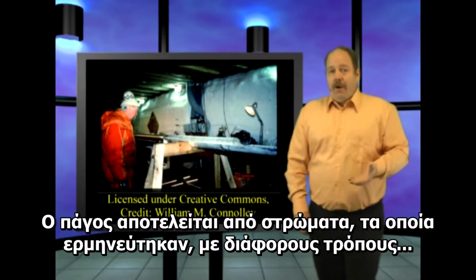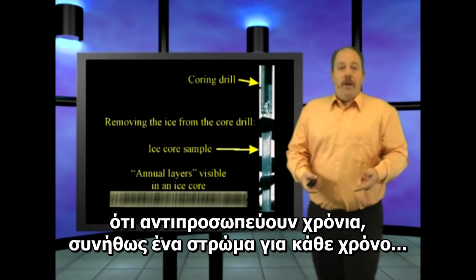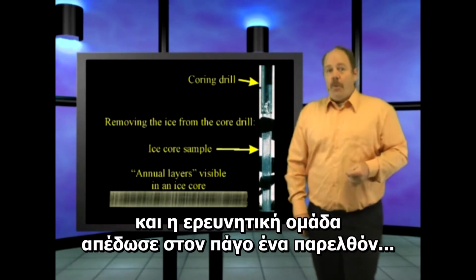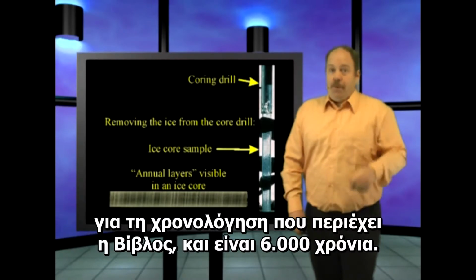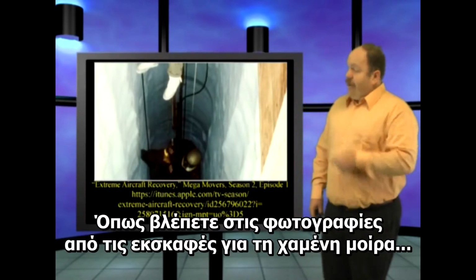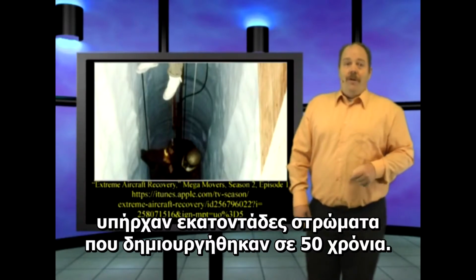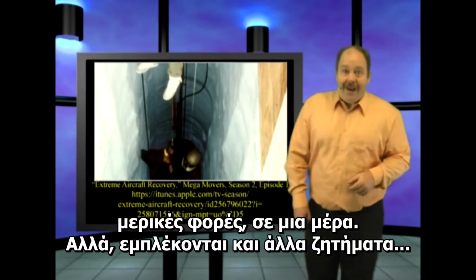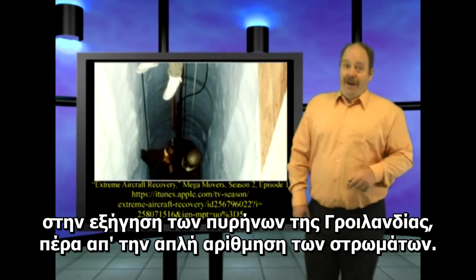The ice is composed of layers which were interpreted by various means to represent years, typically one layer per year. And the research team has claimed an alleged ice history of over 100,000 years. Obviously a problem for the biblical timescale of 6,000 years. Now, as you can see by the photos from the excavations of the Lost Squadron, there were hundreds of layers that formed in 50 years. Layers of ice can be formed in multiple ways, sometimes in a single day. But there's more to the Greenland ice core interpretation than just counting the layers.